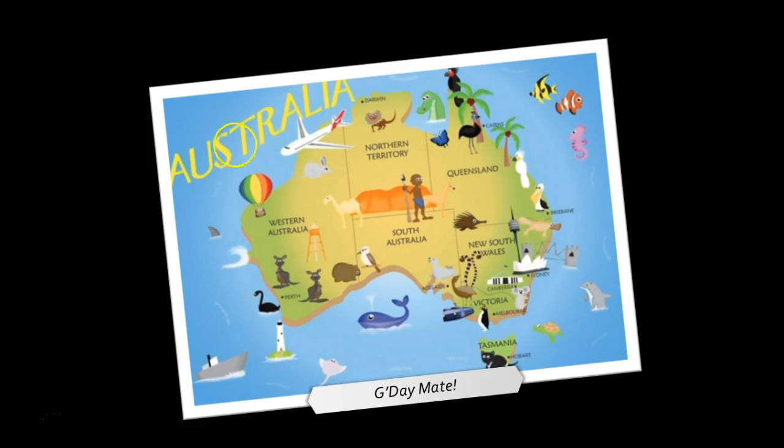Australia is broken up into different states, kind of like the United States has, but it's definitely a little smaller than the United States. Now, Australia is also kind of like an island, right? It is the largest island. It is out there surrounded by water. Now let's head to Sydney, Australia, and see what we find.